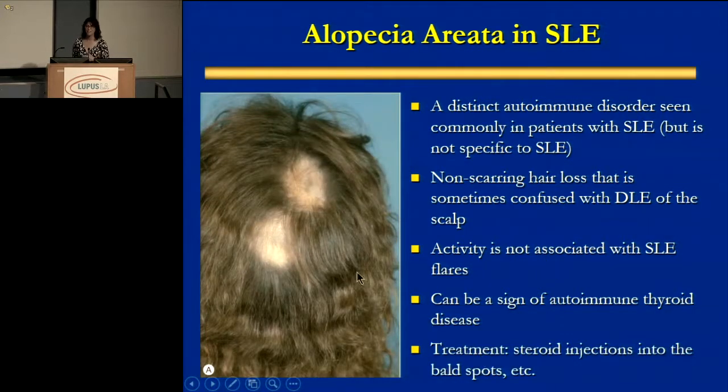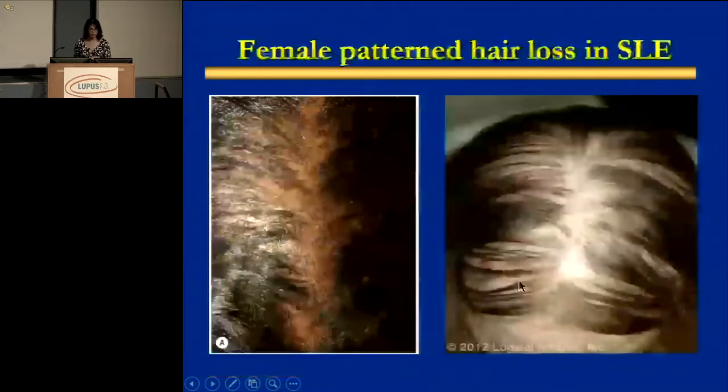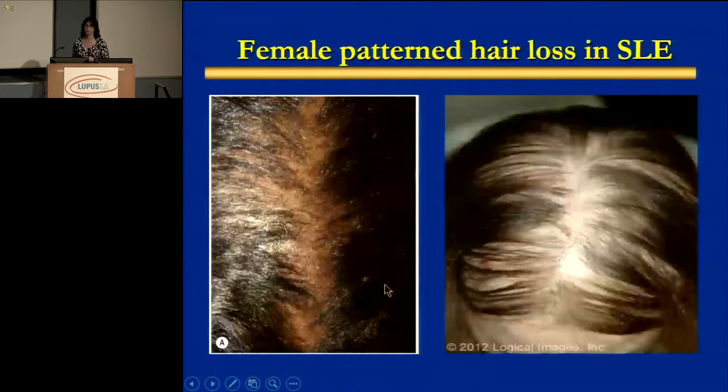And so we'll treat with a lot of different treatments. This is not an alopecia areata talk, but we might start with topical or injection steroids. And certain drugs, like our rheumatoid arthritis medication Xeljanz, tofacitinib, has been recently shown to grow hair in alopecia areata.